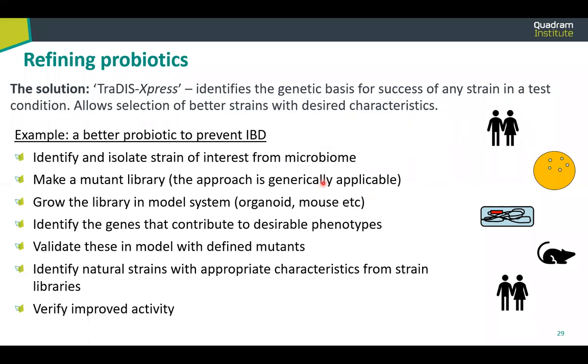And then you'd want to make a mutant library in that strain. We've made libraries in many different species: gram-positive, gram-negative, pathogens, commensals, anaerobes, aerobes. It's a generally applicable approach, with some tweaks for specifics, to make a mutant library. So you'd make your big mutant library. You would then grow that library in the system you're interested in, the condition that might be a model of the disease, if you have one. It might be a mouse, it might be an organoid, or you might be interested in some of those earlier stages, like how you survive going through bile or whatever.